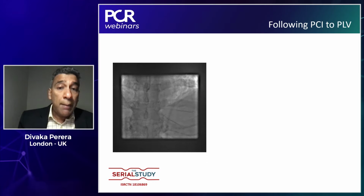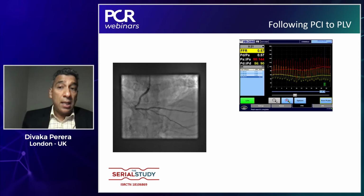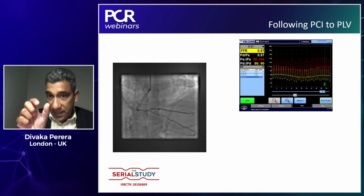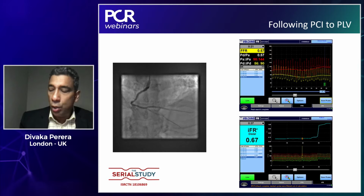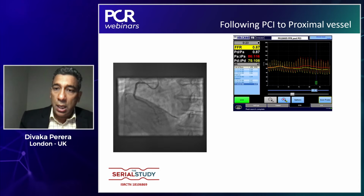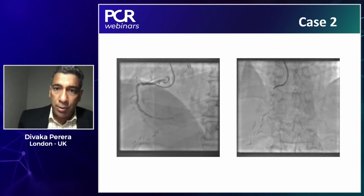And this is what happened after we treated the distal lesion. Now you see that the residual FFR is much greater than you would expect by just looking at the pressure drop that lesion caused in the presence of the more proximal lesion. And this was borne out on non-hyperemic measurements as well. We then went on to treat the more proximal lesion, and you've abolished that gradient and you've achieved an FFR of 0.87 and a non-significant, in a binary sense, non-hyperemic pressure ratio as well.